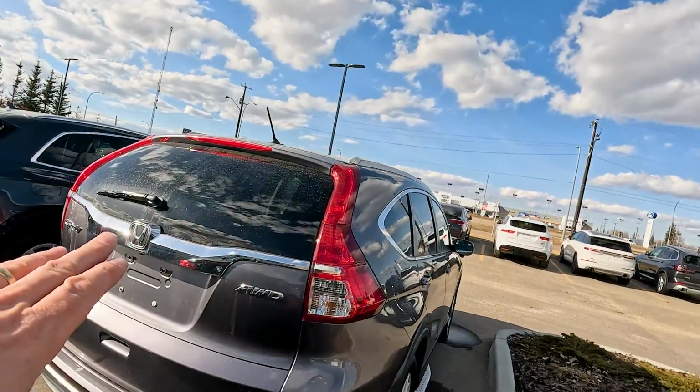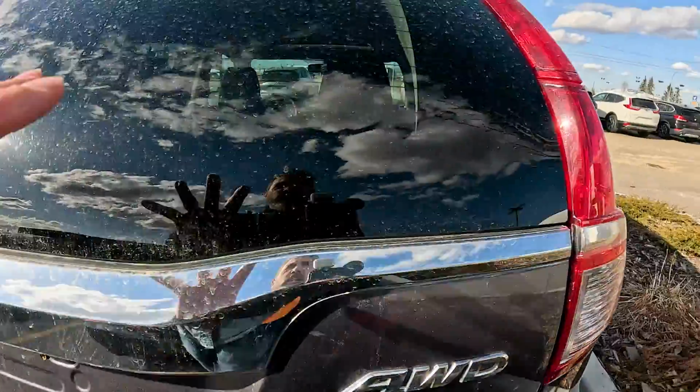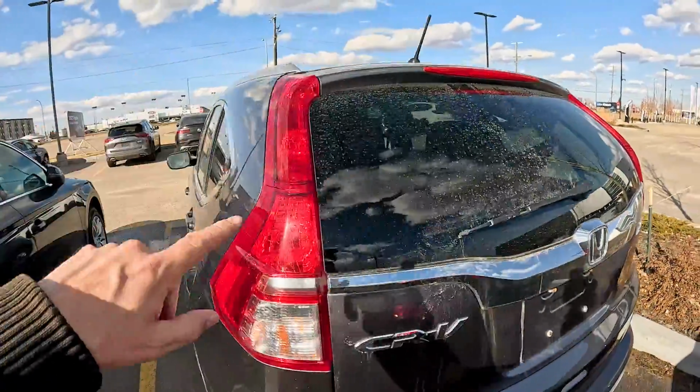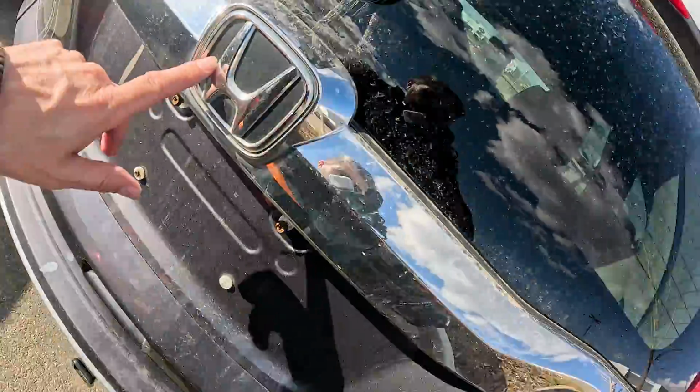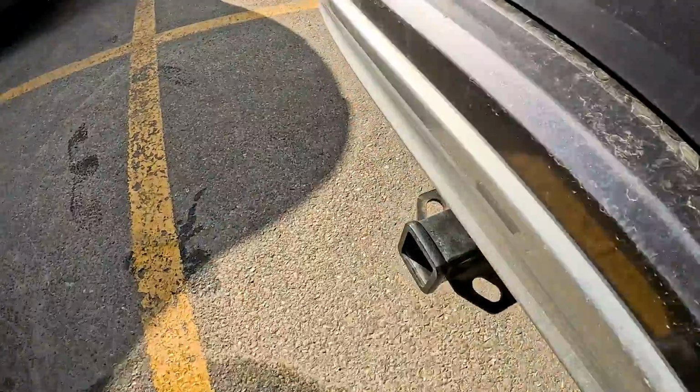And right here's the next one we have. This one's all-wheel drive. You have a little spaceship looking detail on the back. Some people like it. I'm not a fan. This is a CR-V by Honda, and the reliability is pretty sturdy. You do put a tow hitch on there.